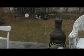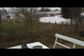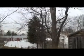It is, all the leaves have fallen. All the leaves are gone. But the thing is, it's so warm today because we're supposed to get a major, major rainstorm tomorrow. So, you see how bare it all is back here when the leaves do fall. There's only one evergreen back there.